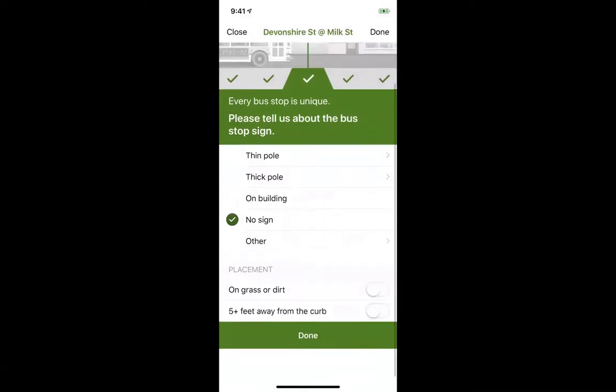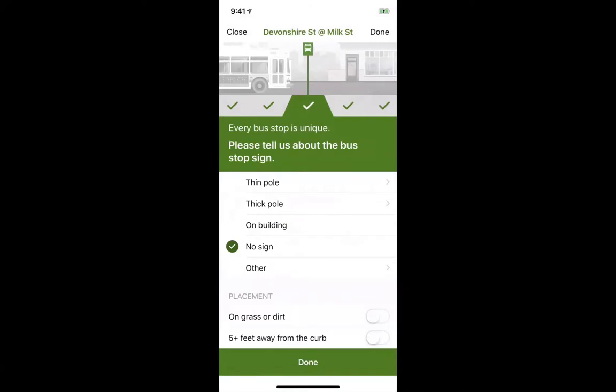And then we also have options down here for whether it's on grass or dirt, and whether it's set back from the curb. We fiddled a lot with that wording: 5+ feet away from the curb. Is it set back? Is it in? Is it to the right, to the left? So a lot of fiddling with the wording to get it just right.